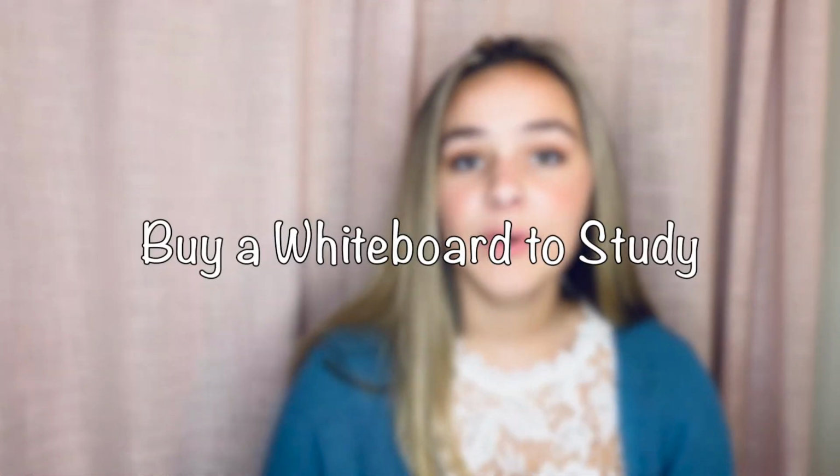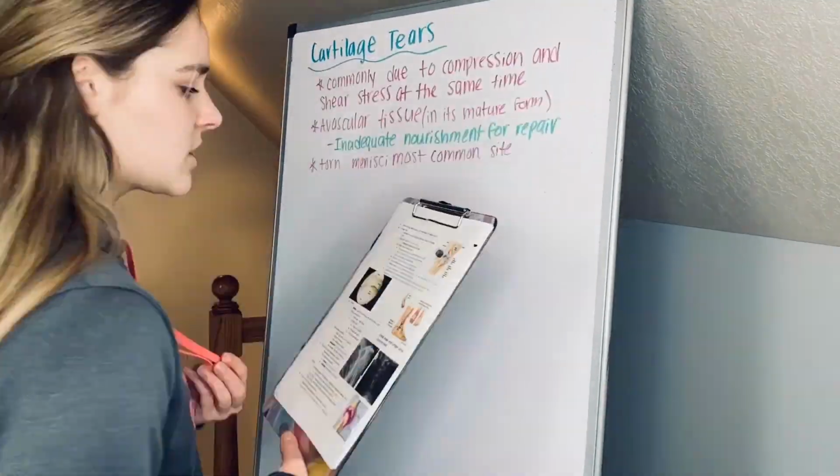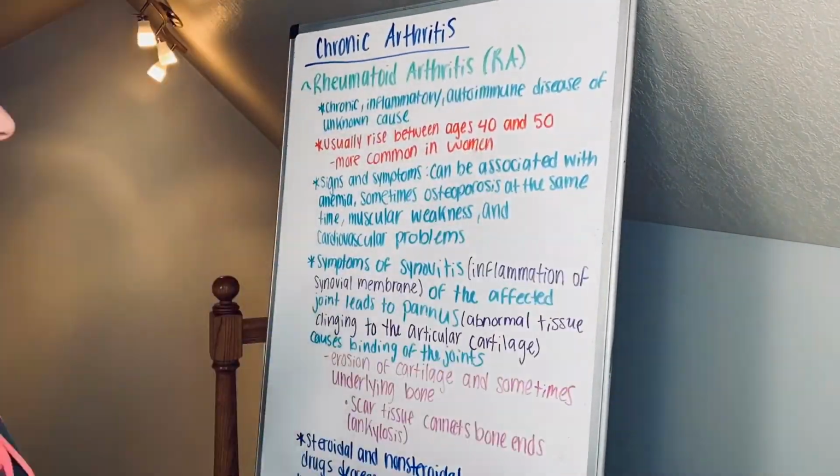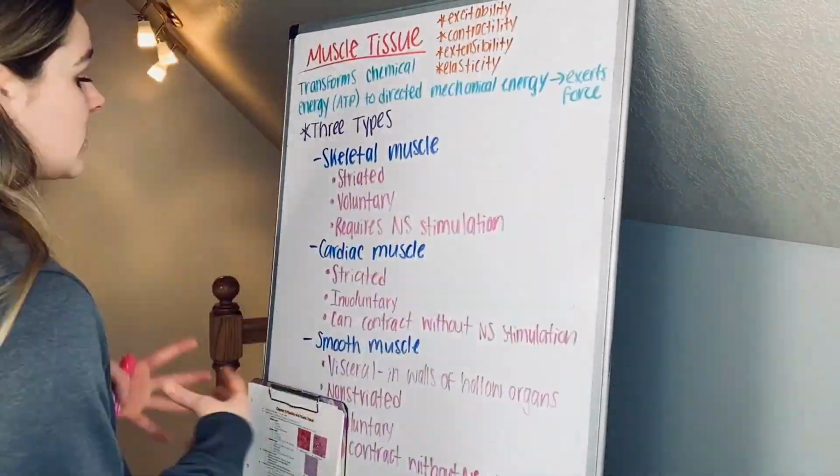Buy a whiteboard and dry erase markers. Using a whiteboard to study is one of my favorite ways to study, and if you haven't tried it yet, try it out because it's honestly a great way to remember information. Take paper notes. I think it's more effective to write out your notes on paper rather than typing them, but it's also all about preference.